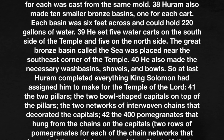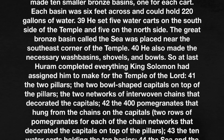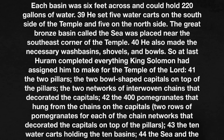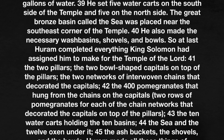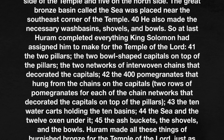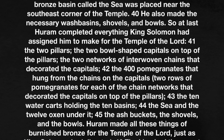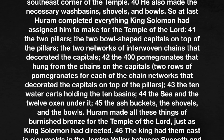He set 5 water carts on the south side of the temple and 5 on the north side. The great bronze basin, called the sea, was placed near the southern east corner of the temple. He also made the necessary wash basins, shovels, and bowls. So at last Huram completed everything King Solomon had assigned him to make for the temple of the Lord.